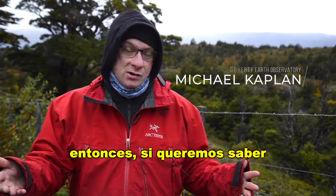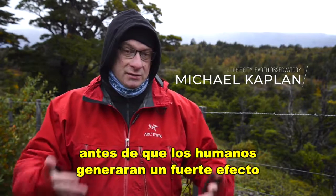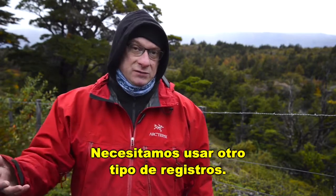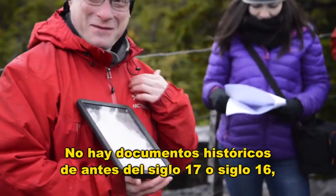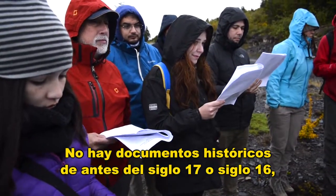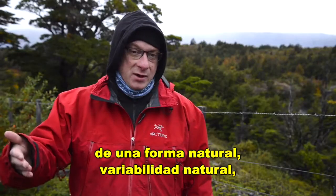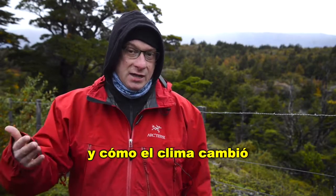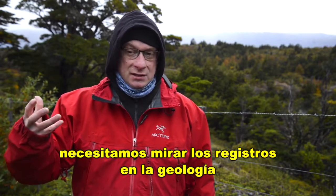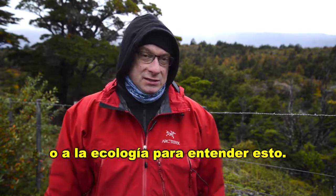So if we want to know how did the climate change before humans had a strong effect or human history, we need to use other types of records. There's not historical documents before the 17th century or 16th century. So if we want to learn how do glaciers change in a natural way, natural variability, and how the climate changes, we need to look at the record in the geology or the pollen or the ecology to understand this.